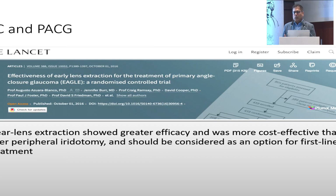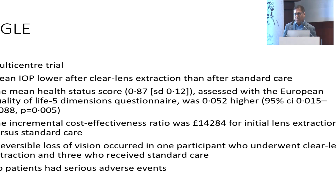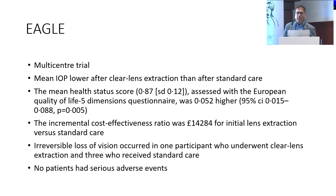So every one of you perhaps are aware of this landmark trial published in Lancet looking into the effect of early lens extraction compared to peripheral iridotomy in PACG and PAC. And this study, we were part of it as well, and I think it changed my practice, how I manage angle closure patient. The study shows not only is it much more efficacious compared to peripheral iridotomy, but it improved the patient quality of life. It's cost effective and safer.